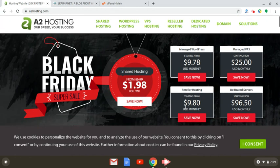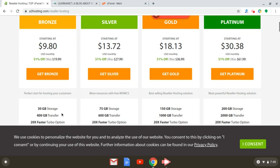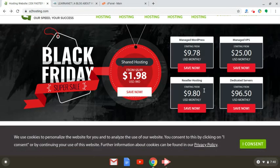Reseller hosting is really for those who want to sell web hosting to others. So if you want to open your very own business selling web hosting to others for profit, then that's what reseller hosting is. Basically, once you get started, you would set up your account, and you would be allotted a specific amount of space or storage on A2 Hosting's server that in turn you would be able to outsource to others. So it's a really nice deal as well. Again, if you want to start your very own web hosting business, then reseller hosting would be ideal for it.